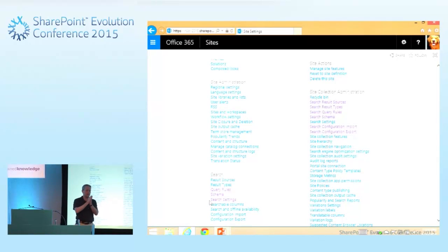And when I mentioned it to the guys that were helping with tech support, they were like, wow, that's weird. Let's figure out why everything's broken first, okay? So the way it's supposed to work is farm, or a tenant, site collection, site. I'm going to spend all my time here in search schema for this demo, for this site collection.